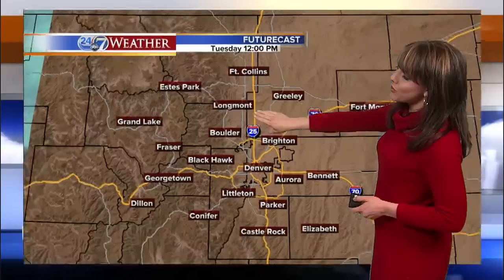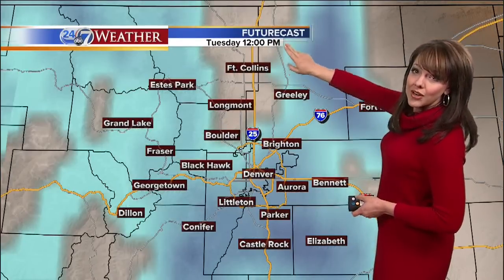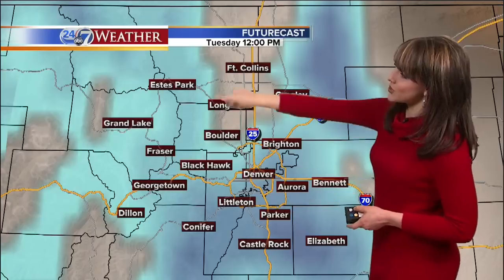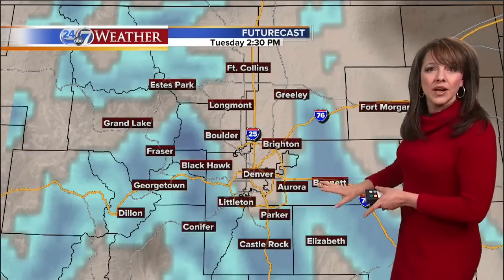And let me take you through the futurecast and show you how this is going to play out right along the Front Range, starting at noon. Look at the snow. You can see it basically hanging all around the area. We'll see a little bit of a clearing. Then we're going to get some more snow later on this afternoon.